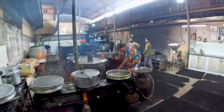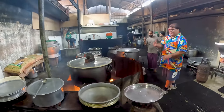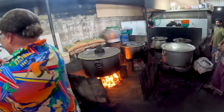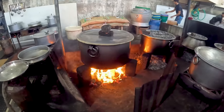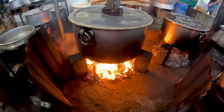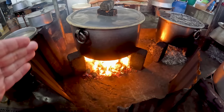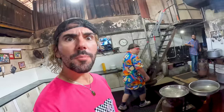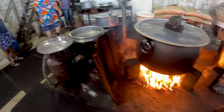Oh my God, did not expect this. What in the world? Wow, I thought we were just operating out of some little kitchen. This is insane. Oh my gosh. Oh, they've got the burning coconuts. So they're not using wood to fire the biryani. They're using burning coconuts to cook the biryani. I've never seen that before. It smells so smoky in here, but kind of sweet.